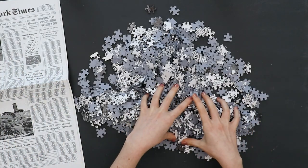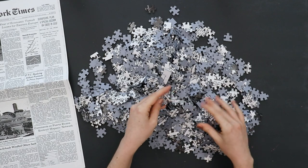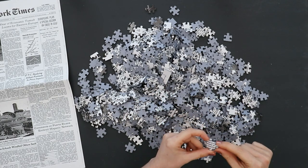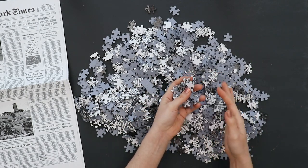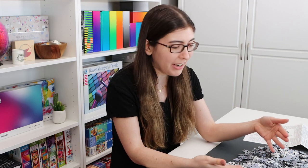All right, so my immediate thought on the pieces, they feel really nice. The cardboard feels really thick. The cutting on the sides of the pieces feels really crisp. The printing looks to be pretty good quality. I got a comment somewhere when I posted about this asking if it was true that the quality of the printing wasn't very good, but I don't know, it looks fine to me. So I don't know where that rumor got started.